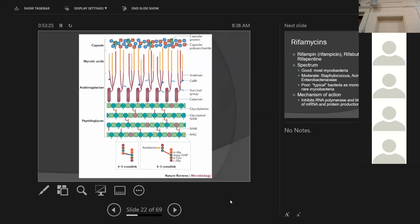As we see here in this picture, you have glycolic acids on the outside. These are branched chain amino acids. Some of these form esters with other fatty acids, and that is the very definition of a wax. So you have waxes plus the glycolic acids themselves. Those then attach to these polymers of arabinogalactan. These are just repeating polymers of the 5-carbon sugar arabinose and the 6-carbon sugar galactose.